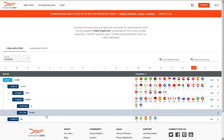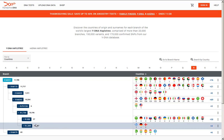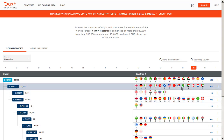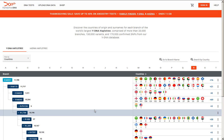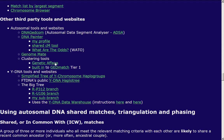in that M343 branch, and 10,000 are in that L754 branch, and so on down along. And you get over here on the right the countries that they say their most distant known ancestors came from. And it's not the best way to look at it. I much prefer the big tree version. That haplogroup R counts for about 80 to 90% of all men in Ireland. So these top level letters are more like continental level haplogroups. And the R's and the I's are very common in Europe.